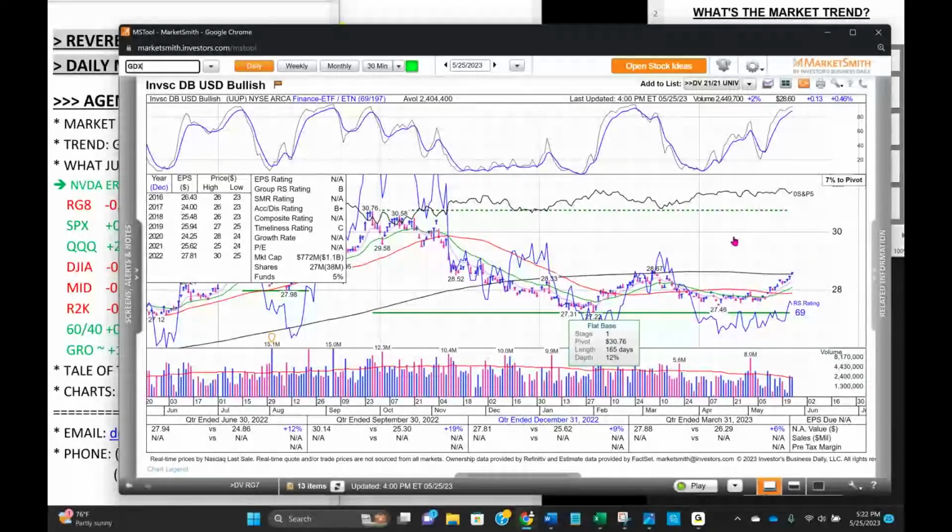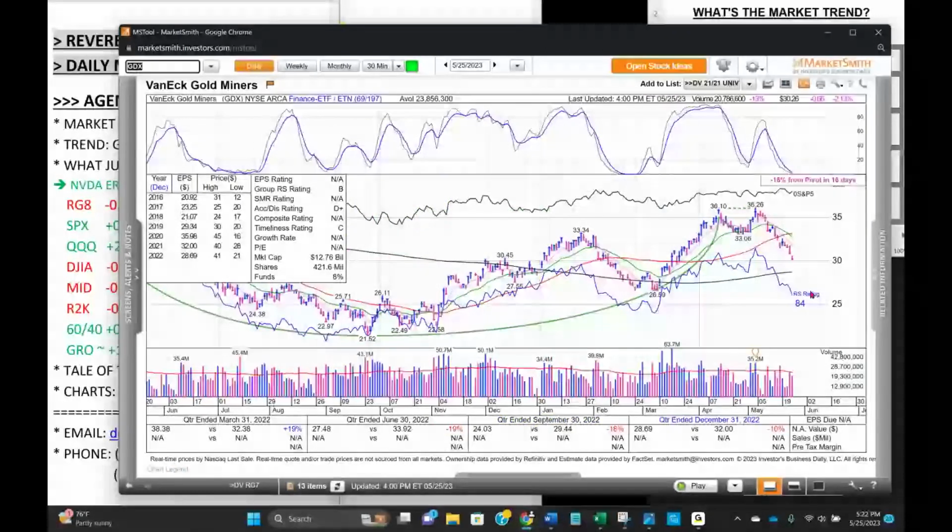Let's take a look at GDX first of all. Lower lows, completely in a 180 degree opposite direction of what the dollar's doing, making lower lows on this recovery after a failed breakout on GDX.